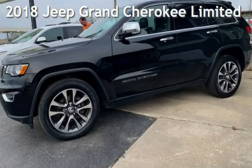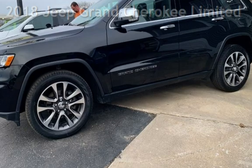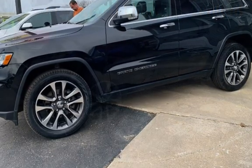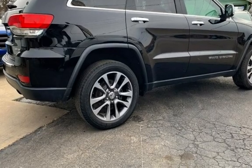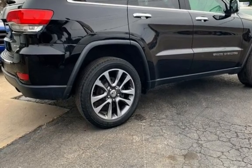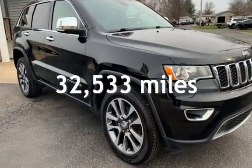Presenting a pre-owned 2018 Jeep Grand Cherokee Limited. This four-door SUV has a six-cylinder, 3.6-liter V6 engine, with four-wheel drive, and an automatic transmission. This Jeep is a great value with less than 33,000 miles on the odometer.